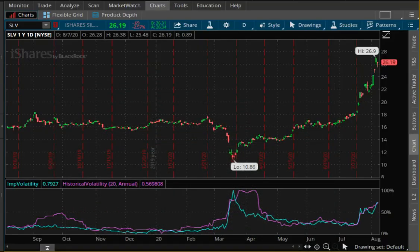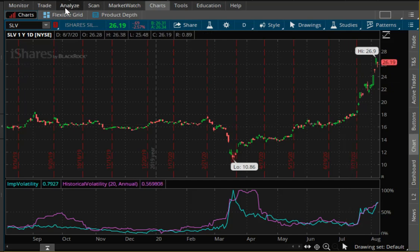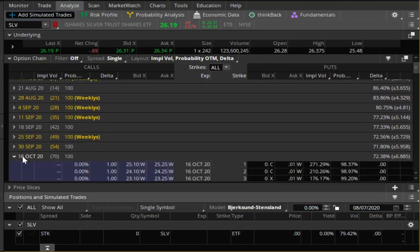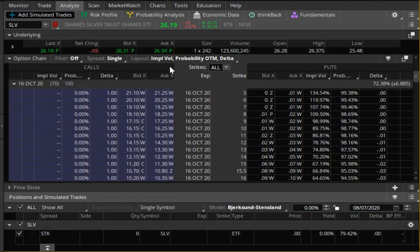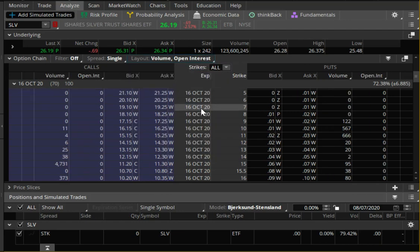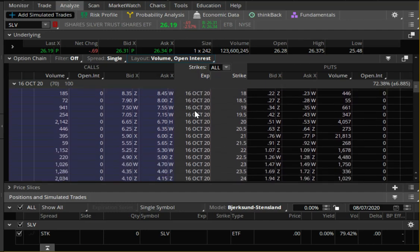We can actually look at some of these a little closer. You can see obviously what silver has done. It's been on a tear lately. Going to the actual stocks, we can look at, so a lot of that action was in October. So if we look at that here, you can see most of the volume. Here's that big 20,000, 21,000 lot. There was no open interest there before, so that's a new trade, new position.